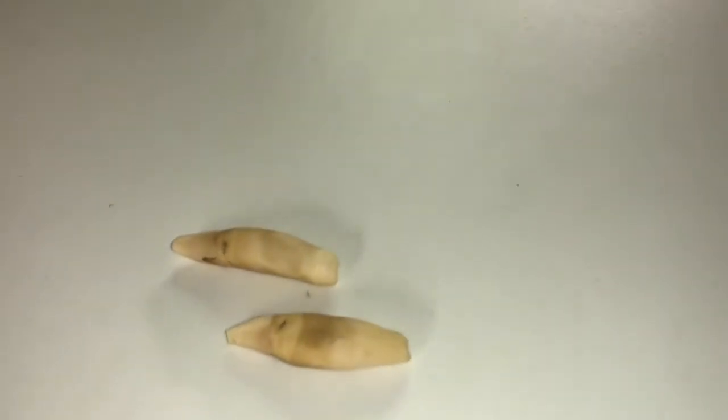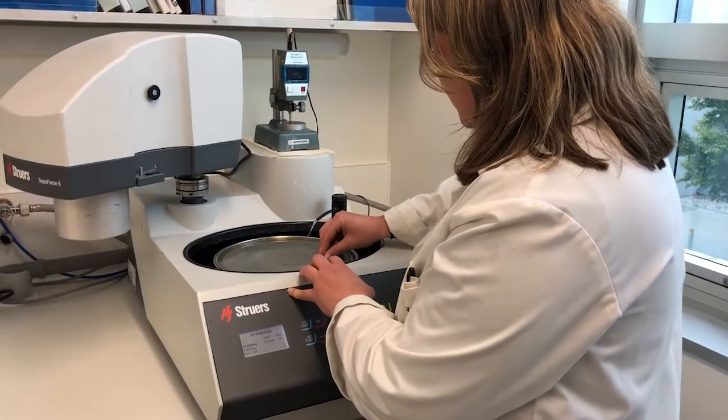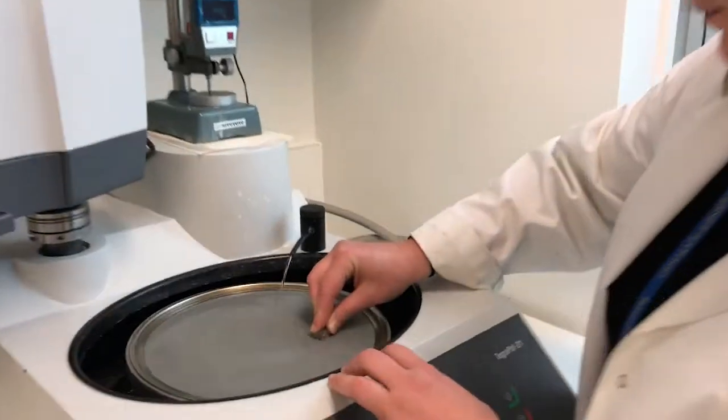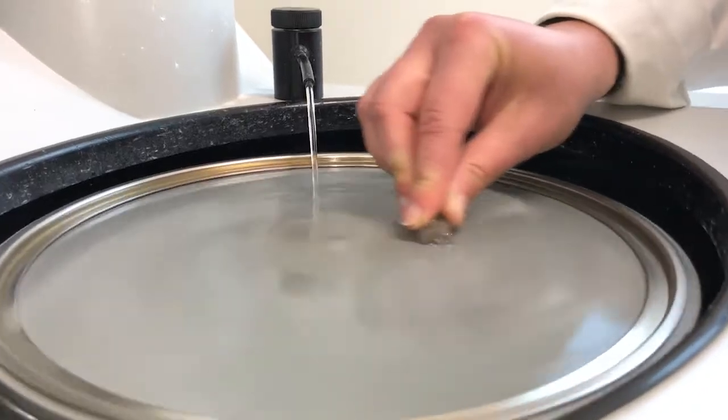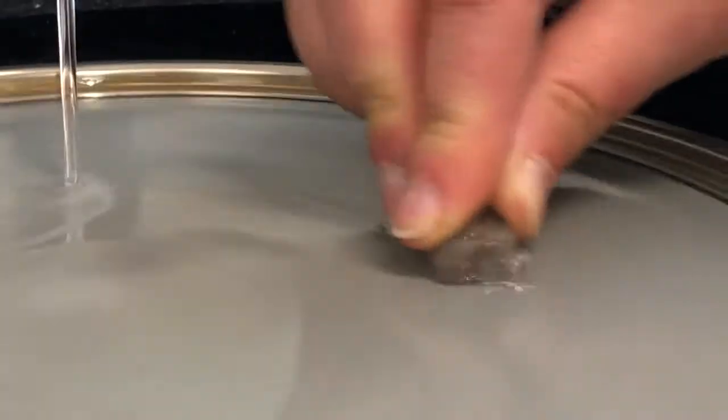So I think the first step is, of course, we have to cut the teeth in half and prepare them, polish them, and then we take them to equipment here in the Department of Chemistry, a laser ablation spectrometer, and we then measure the levels of heavy metals in those layers.